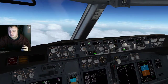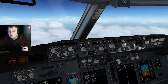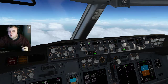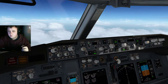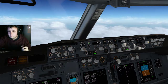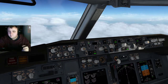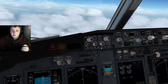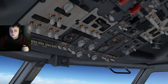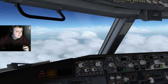Okay, so we're going to begin our descent here. We're going to go down to 6,300 feet. Let's set the altitude, 6,300. Going the wrong way, 63. Vertical speed, and we're going to go down at 2,000 feet a minute. And there we go. We will turn on the seatbelt sign. I probably should have done it before we started descending, but that's alright.